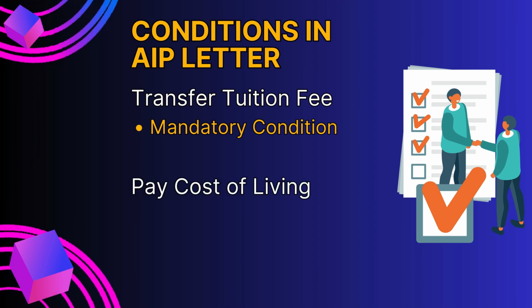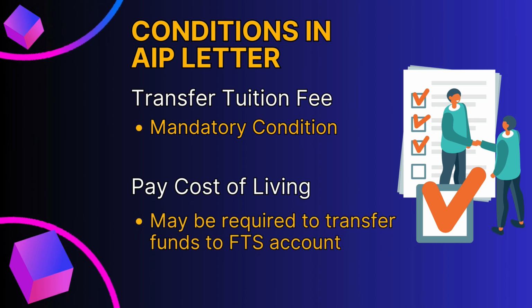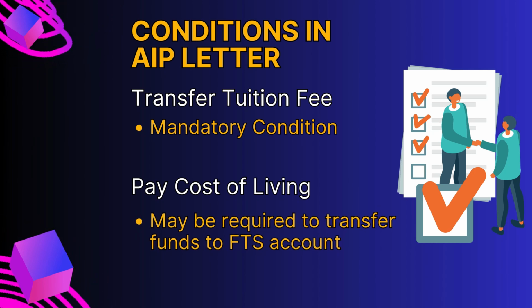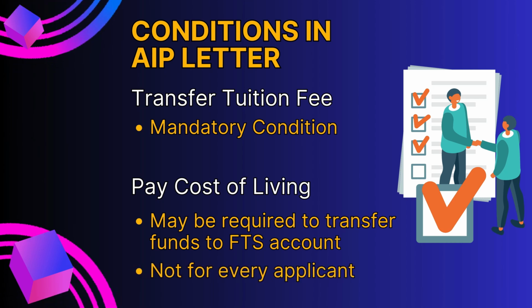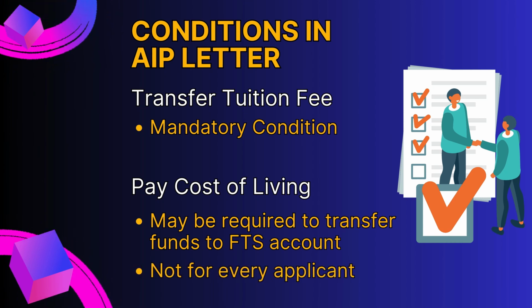So this is a condition which each and every AIP letter would contain. Then there is a second condition of cost of living, under which the students may be required to transfer their funds for cost of living in an FTS account. So this condition of cost of living may not be in each and every AIP letter. It depends on the assessment of the case officer.